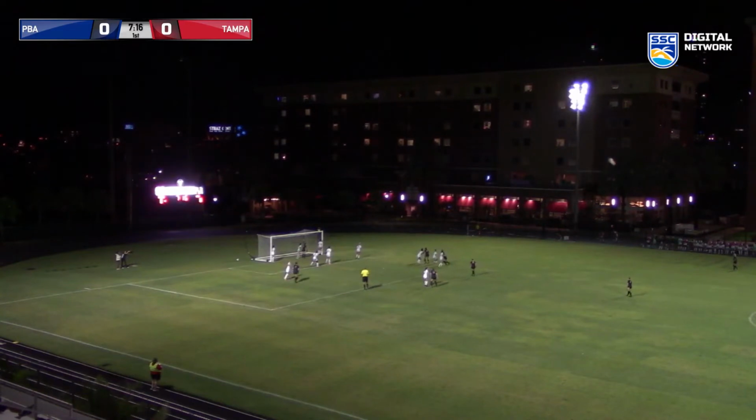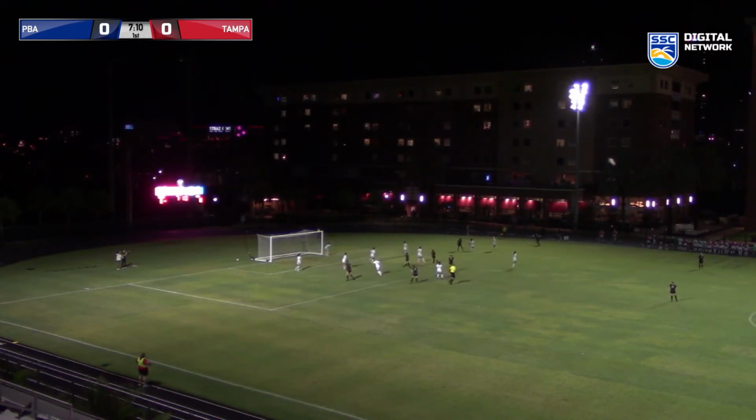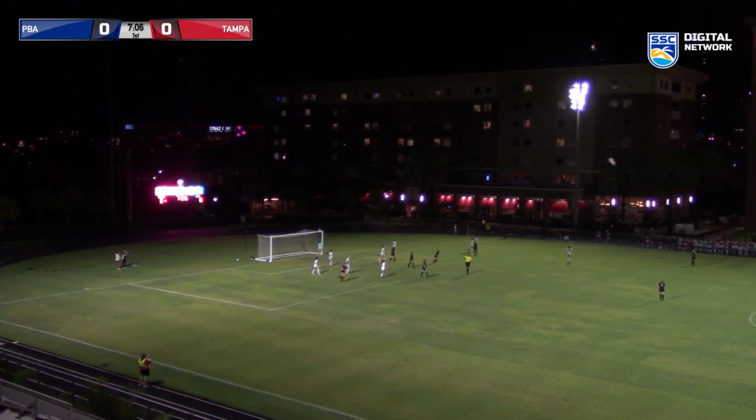The kick is up. The ball is in. Oh, a good header, but she cannot convert. Jalissa Richardson is right there, backs it out. Getting some support there. The ball is going to get into the box, but no, a good recovery there by the defense of PBA, and it's going to be a throw-in for the Spartans with 7 minutes remaining on the first half.